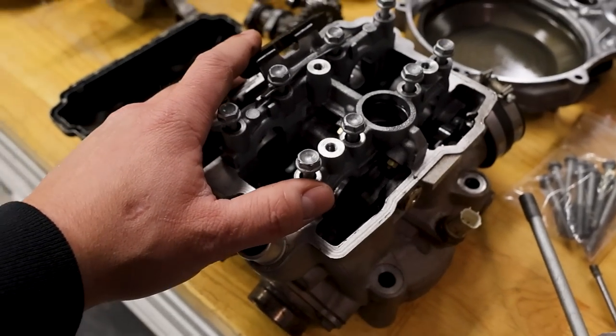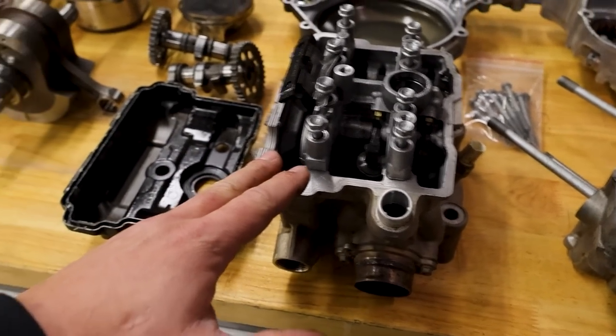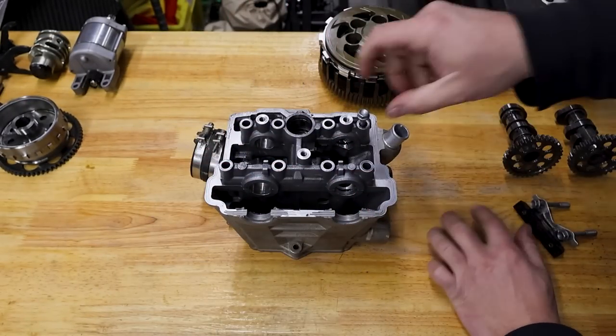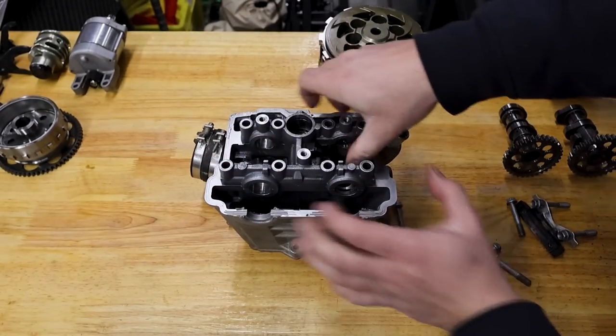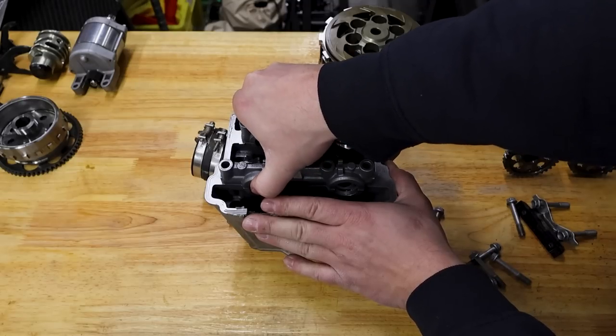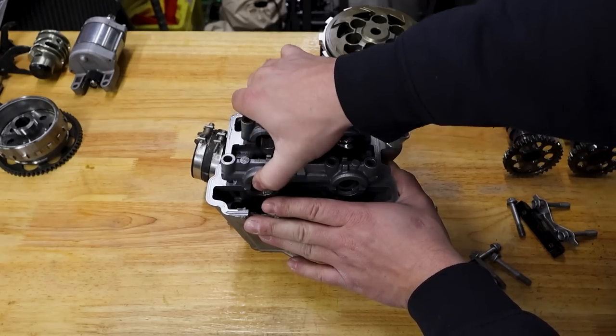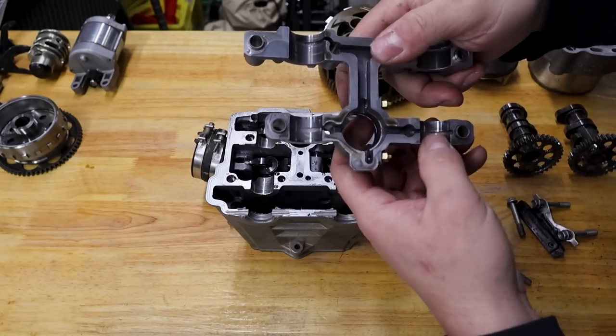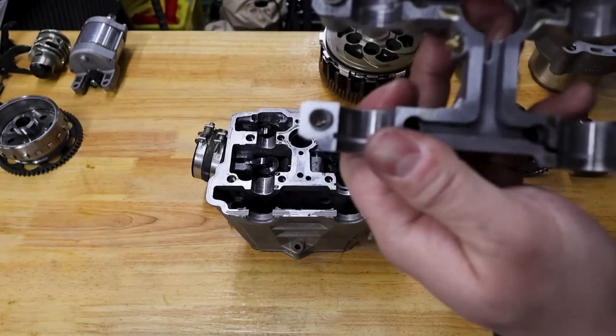The head right here. We'll take a look at the head and the clutch together. Let's first have a look at our head here. See what our cam journals look like. Let's see, does this pop off in one piece? That's what it looks like. So, oh yeah. Ooh. Yeah, I don't know if you guys can see up here.